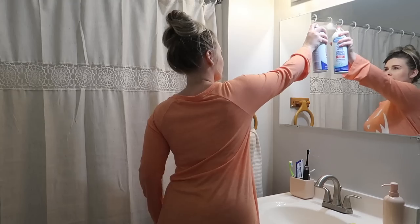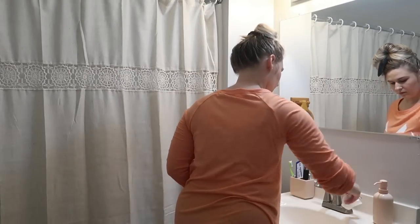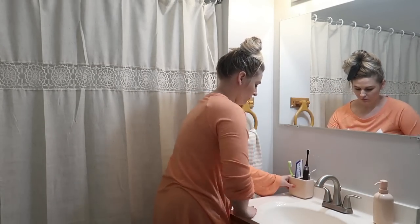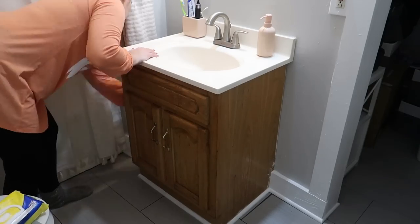My style is like farmhouse boho combined. I love boho and I love farmhouse, so I just combine them, and that is my style, and I love the way that it looks. I also got an over the toilet shelf that Eric was putting together while I was cleaning the bathroom that I'm going to decorate here in just a minute, and it all turned out so good.